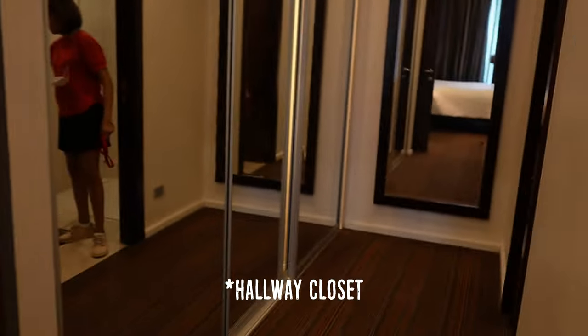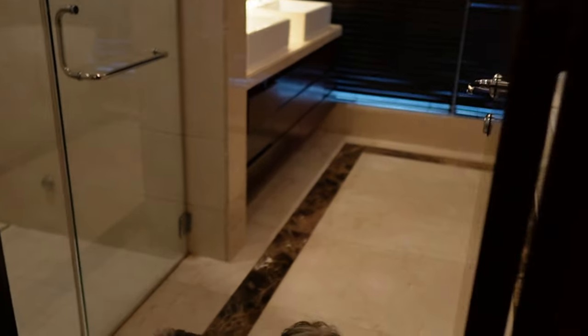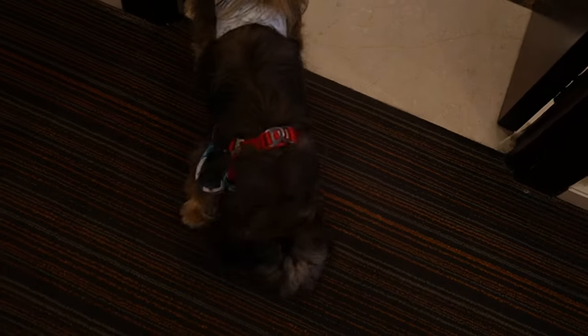Hallway, walk-in closet. Hello, sir. Somebody's inspecting the bathroom. Approve.